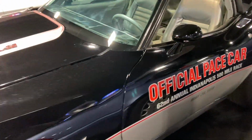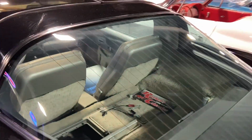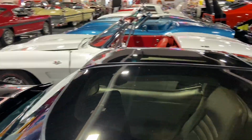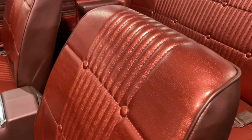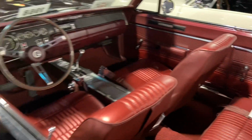All right, look at this, an official pace car of the Indianapolis 500 mile race. I've never even heard of a 500 mile race. I don't even think you could drive 500 miles in Ireland anywhere. Oh, that's insane. Look at that roof. That's cool. Okay, double sunroof, I'll take it. The seats are crazy. The interior looks like metallic copper or something. Oh man, it's insane. Some people have some crazy ideas out there.